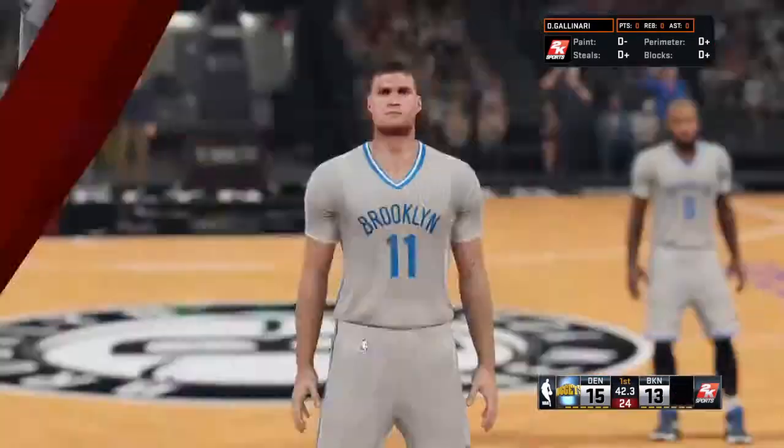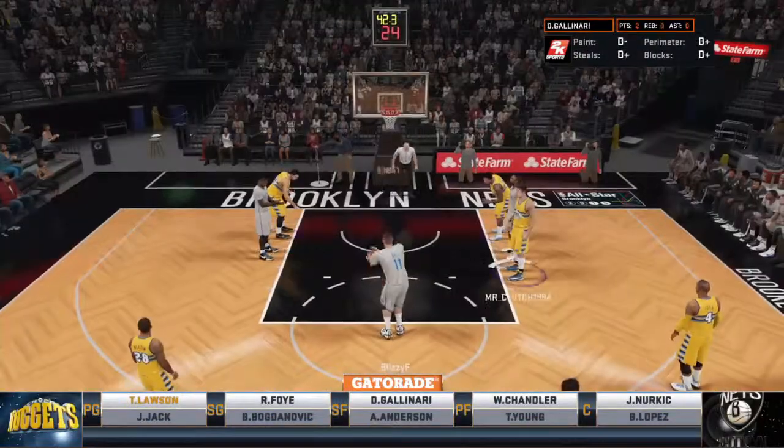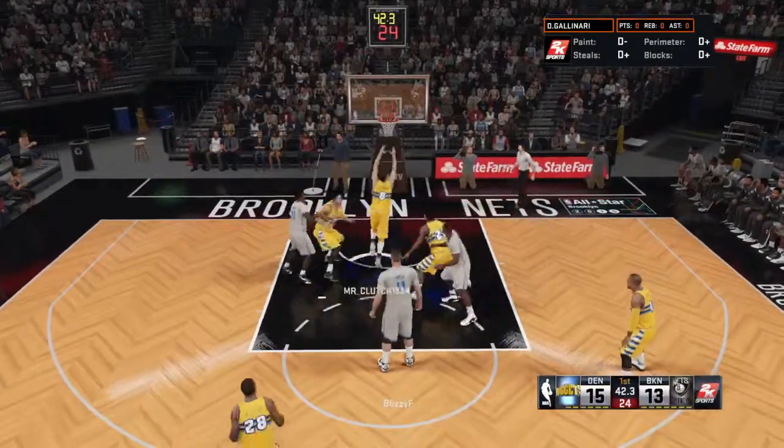Brook Lopez, an elite scoring big man. Tremendous size and shooting touch. He might be the best low-post scorer in the NBA.